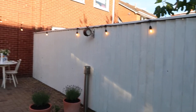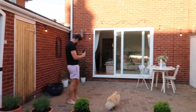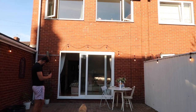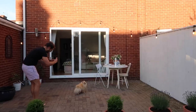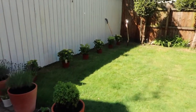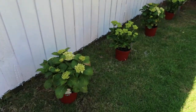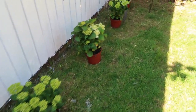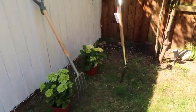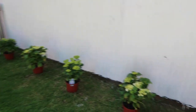Right guys, today has been spent putting up the lights and I'm actually really pleased with how they look. It just gives a little bit more character to the back garden. Just a little update, we've just been to B&Q and bought some hydrangeas. So we have blue and white hydrangeas. They look lovely. This is where they're going to go. They like a bit of shade and this part is shaded, so hopefully they'll be very very happy here.